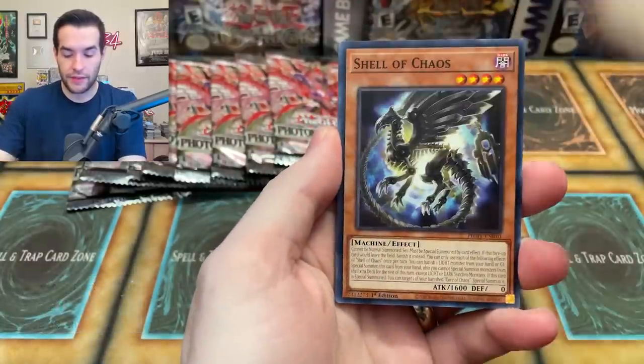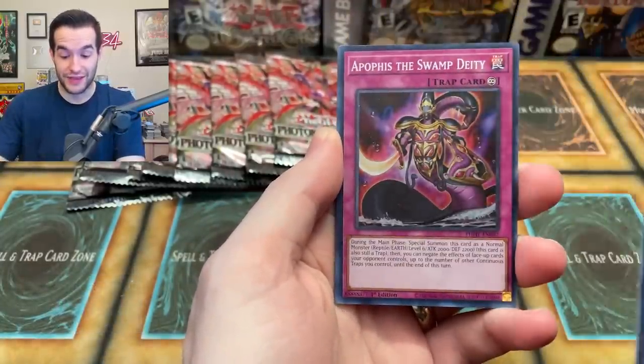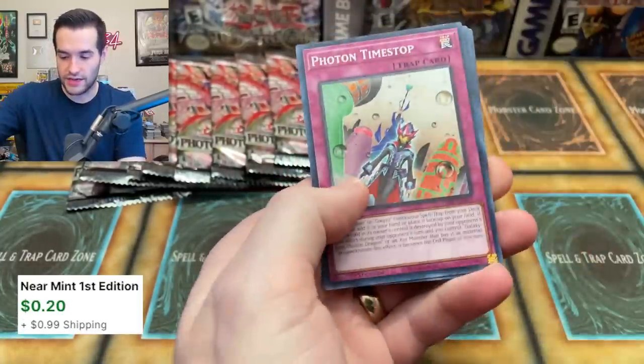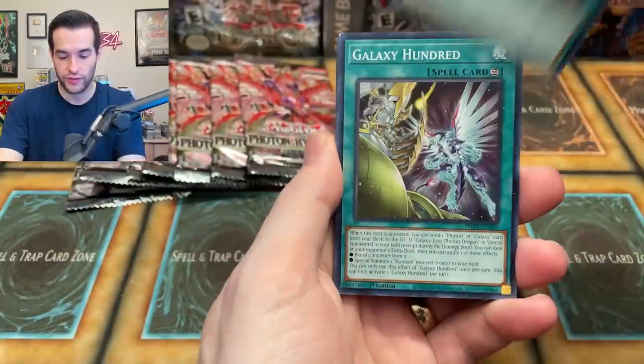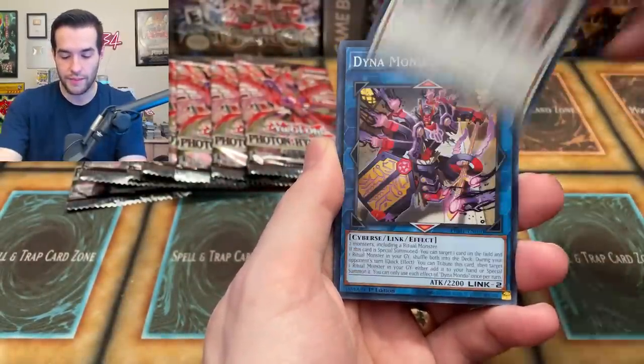Will we get something else epic like a Starlight? If we get a Starlight, these have been like the ultimate boxes. Apophis, the Swamp Deity, probably not gonna happen because this is a core set. We're going back to the regular Starlight rates of 1 and 2 cases versus Battles of Legend Crystal Revenge, which had the 1 and 1 case, which was a lot better for us.